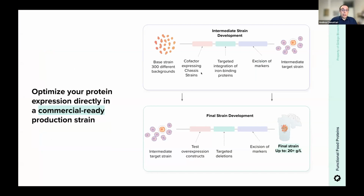What we do is generally start from a base strain. Let me add that when we say base strain, we actually refer to a very large portfolio of strains. Currently, we have approximately 300 different strains that have been specifically engineered to provide the best starting point to express your protein. And then using some of the strategies, in this example, what we typically do is generate an intermediate strain that is then validated under production conditions.